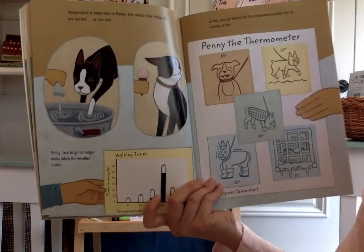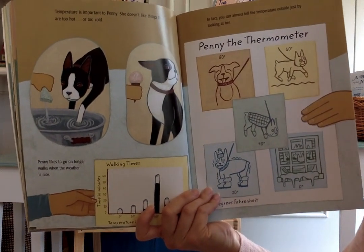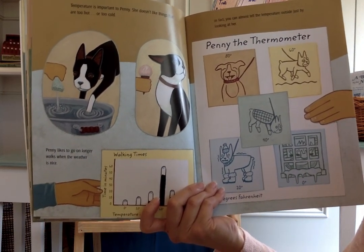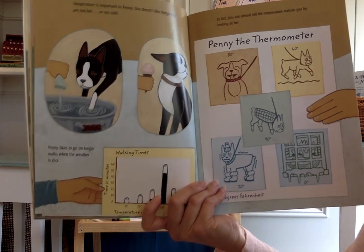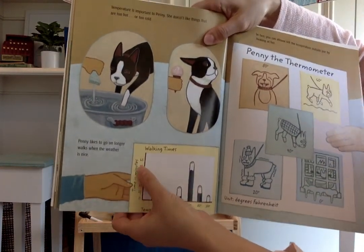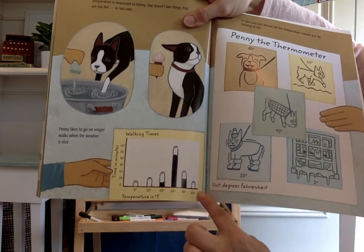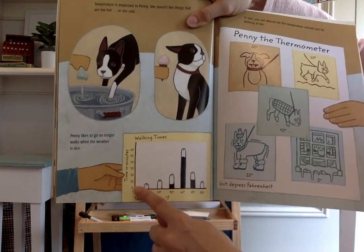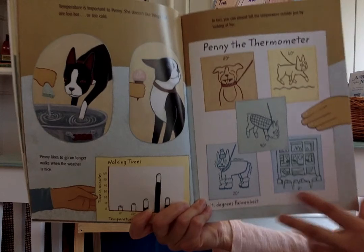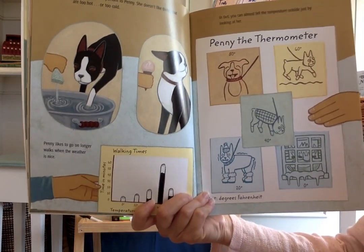Temperature is important to Penny. She doesn't like things that are too hot or too cold. Penny likes to go on longer walks when the weather is nice. It says walking times, time in minutes, and temperature. This is a graph. We'll talk about graphs later. This is the minutes and this is the temperature. In fact, you could almost tell the temperature outside just by looking at her.